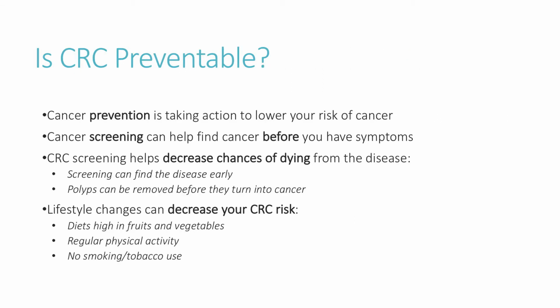Is colorectal cancer preventable? Cancer prevention is taking action to lower your risk of cancer. Cancer screening can help find cancer before you have symptoms. Colorectal cancer screening helps decrease chances of dying from the disease. Screening can find the disease early. Polyps can be removed before they turn into cancer. Lifestyle changes can decrease your colorectal cancer risk: a diet high in fruit and vegetables, regular physical activity, no smoking, and limited tobacco use.